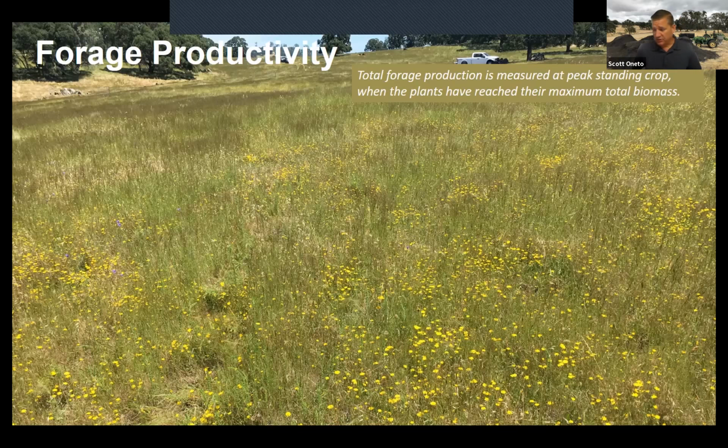So one of the things that we're measuring is forage productivity. Forage productivity is the biomass, the amount of growth that the annual rangeland is growing in a season. And so we typically go out and measure this at what we call peak standing. So as it's transitioning from that green to starting to flower and set seed and then die, that's pretty much the peak biomass for forage production. And so we'll go out and measure that in pounds per acre of biomass.